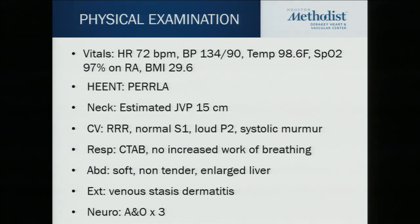His exam was significant for elevated JVP, estimated to be 15 centimeters. His cardiovascular exam was significant for a loud P2 with a holosystolic murmur heard all over the precordium. Lungs were clear, abdominal exam was significant for an enlarged, palpable liver, and he had venous stasis dermatitis on his lower extremities.